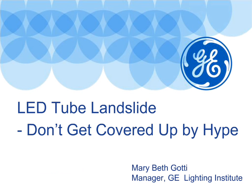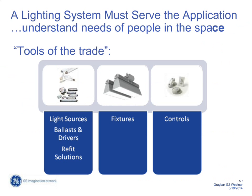Everyone wants to know about decisions, choices. What are my options, and how do I really evaluate the wide range of products out there, all of which can work in some or all applications, but there's trade-offs as we go from one technology to another, and even within the same technology, there's options, and LEDs are certainly characteristic of that. And I think one of the key things to always remember is that, again, one size doesn't fit all. A lighting system must serve the application. You've got to understand the needs of people in the space, and your tools of the trade. We've used light sources, fluorescent tubes and ballasts.